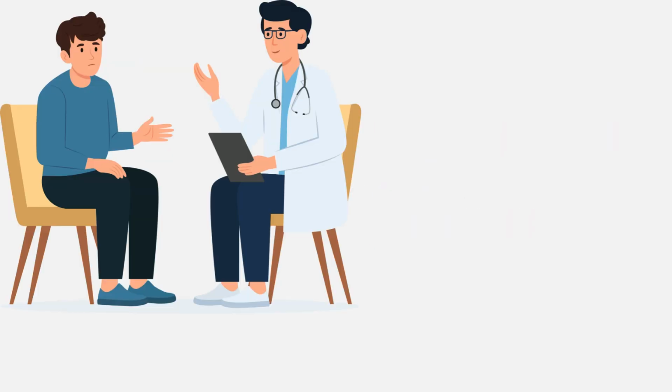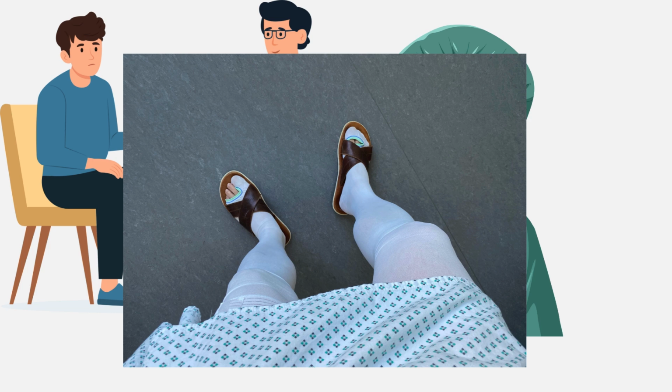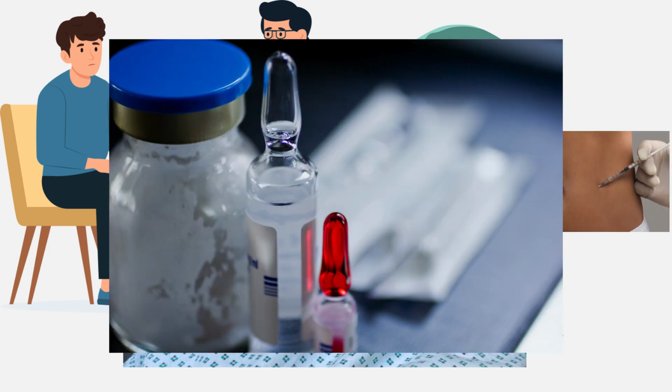Your urologist will explain the surgery and check your health. The anesthetist will talk about anesthesia options and pain relief. You may get special socks and an injection to stop blood clots. You'll get antibiotics to prevent infection after checking for allergies.